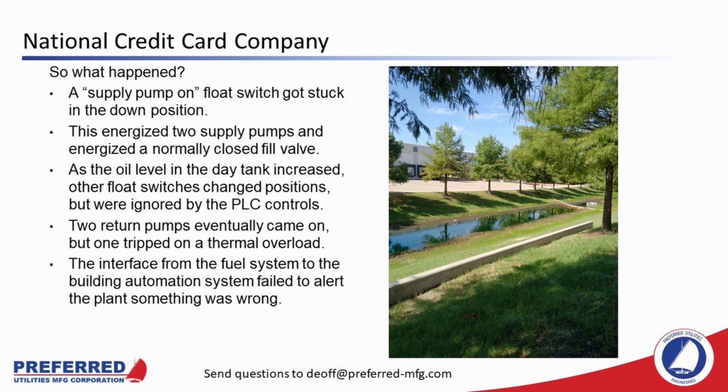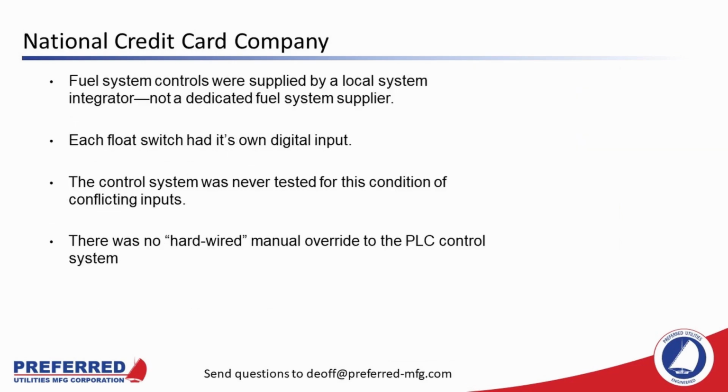Also, the interface from the fuel system to the building automation system failed to alert the plant that something was wrong due to programming errors. The fuel system controls were supplied by a local systems integrator, not a dedicated fuel system supplier. Each float switch had its own digital input, and the control system was never tested for this condition of conflicting inputs. There was no hardwired manual override to the PLC control system.